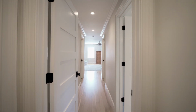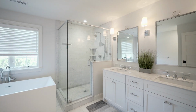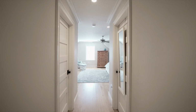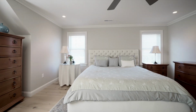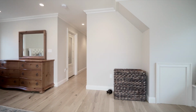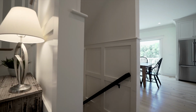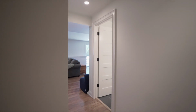A peaceful and comfortable primary suite offers 2 walk-in closets and a spa-like bathroom. Light-filled walkout lower level presents a game room, an office or a 5th bedroom, as well as a full bath.